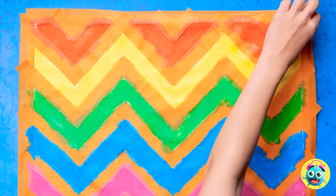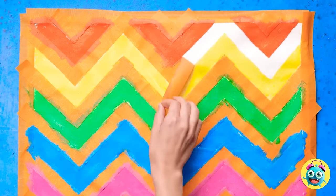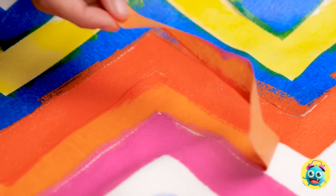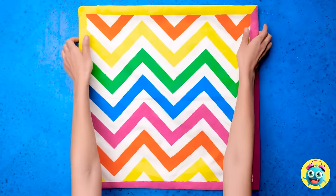Once the paint is dry, peel off the remaining tape. This part is nice and relaxing. Again, be careful. We don't want to ruin any of our hard work. Then just remove the tape from around the edges. That's better than any lipstick stains.